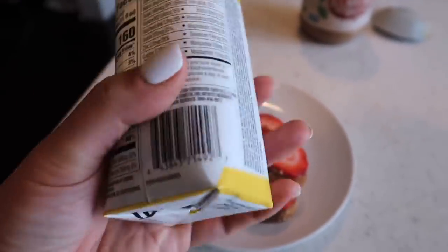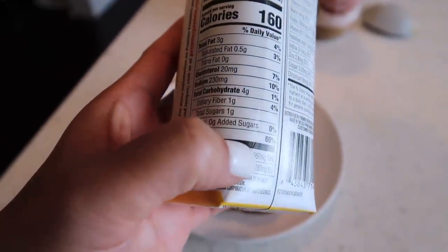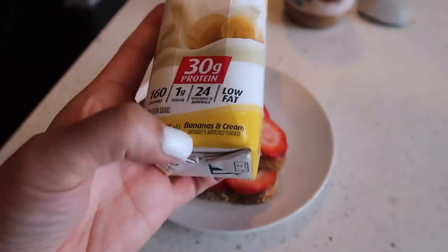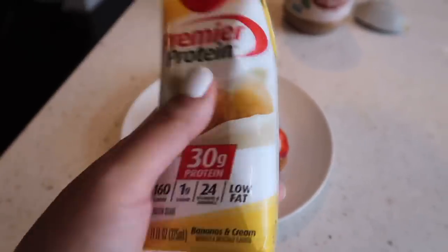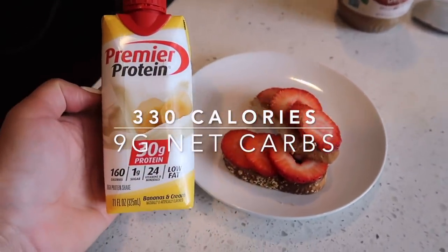It only has, I'm sorry, 3 grams of net carbs for the whole shake and 160 calories, and it has 30 grams of protein, and I really love this flavor. I want to make this into a smoothie maybe tomorrow, but I heard it's really good with smoothies. So this is what I'm gonna have for breakfast.